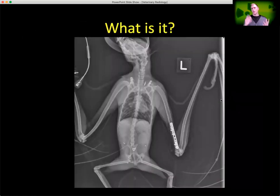So now I just have a whole bunch of fun images, and if you want to throw your answers in the chat, I've selected some neat imaging studies that show you the spectrum of what we might do as a veterinary radiologist. Here we have a radiograph of an animal. Any thoughts as to what it is? I have my chat open so you can see. We've already got some takers. Yes, indeed, it's a bat.